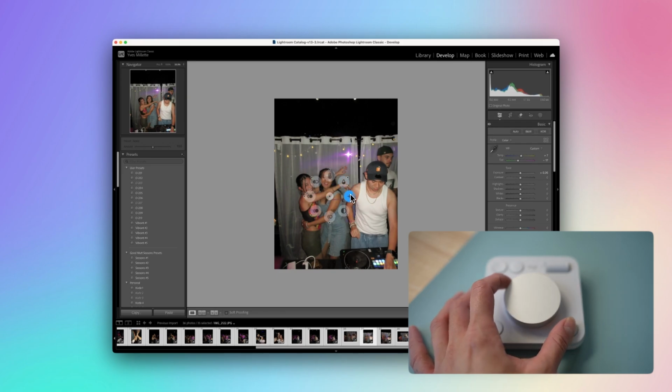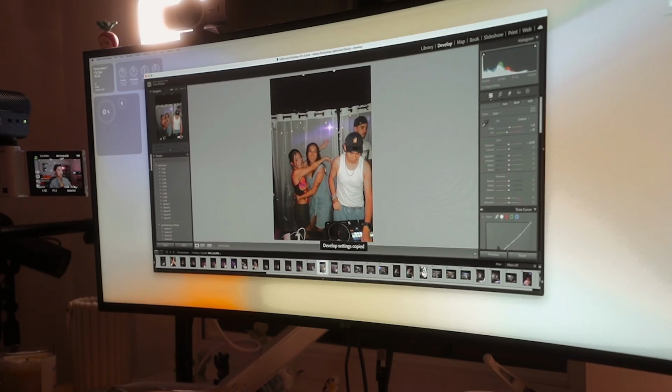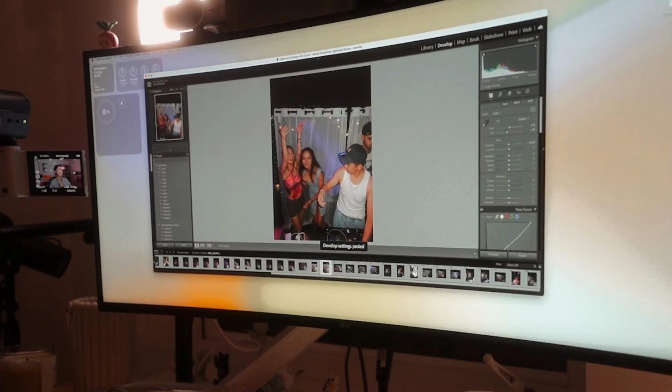I love this photo. I think it looks so fun. So I'm gonna just make sure I flag that as a pick. And then I can go in and copy develop settings and paste it to another image.